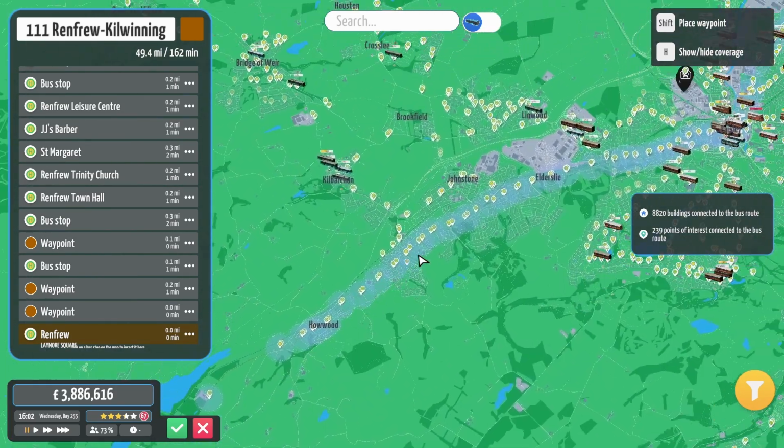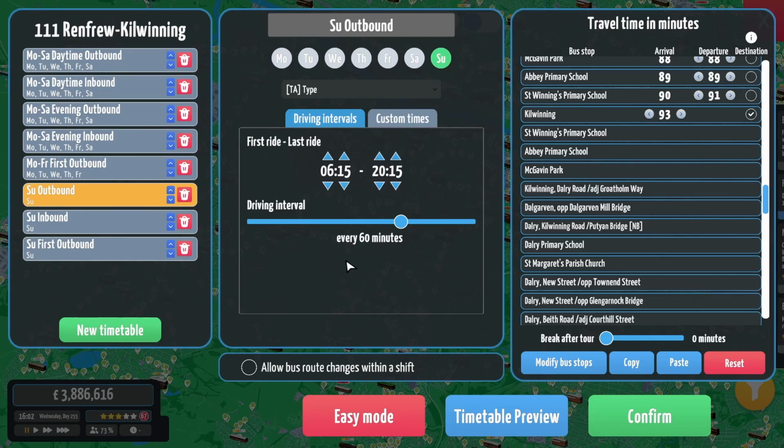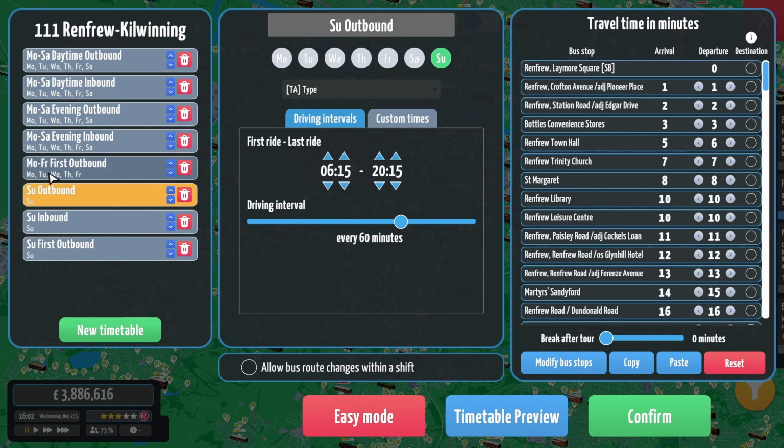As we start expanding more into this part of the map, expect a lot more in the way of long routes for an hour. But the 111 is now done, and all of its stops have names. It's a bit of a beast. It runs half-hourly during the day, hourly in the evenings, and hourly on Sundays. And when it's running half-hourly during the week, it needs 8 buses. Because that's just how long this route is.